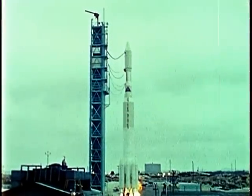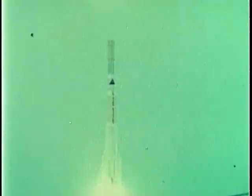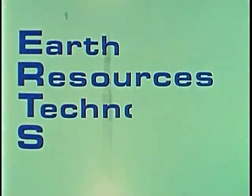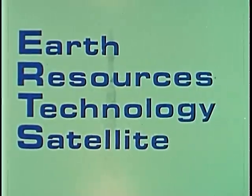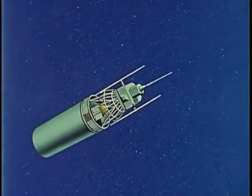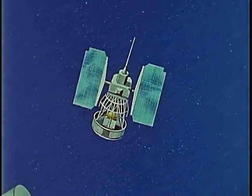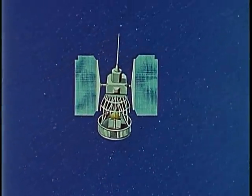The Western Test Range in California, July 23, 1972. Perhaps no new development in space is more significant than this. ERTS, short for Earth Resources Technology Satellite. ERTS-1, the first experimental Earth satellite, circling the Earth pole to pole.